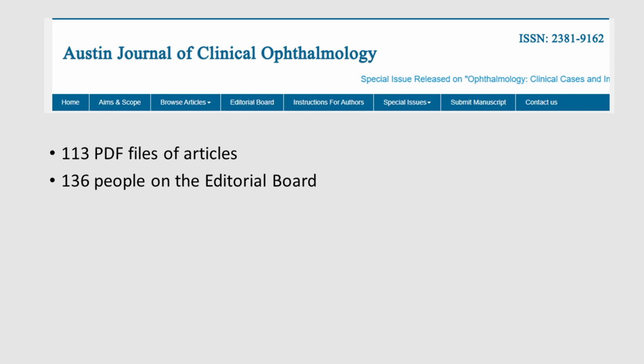I mean, that's like a crazy ratio. I've never seen that. Being on an editorial board of a major journal is a huge amount of work. Nobody really wants to do it, and they sure don't want to do it for a long period of time. So that made me laugh right there.